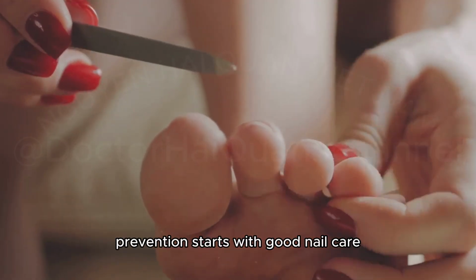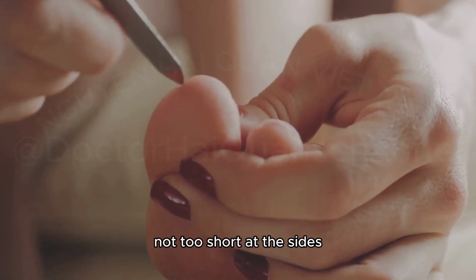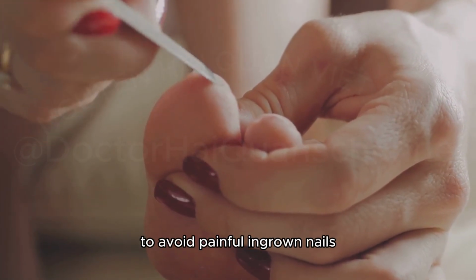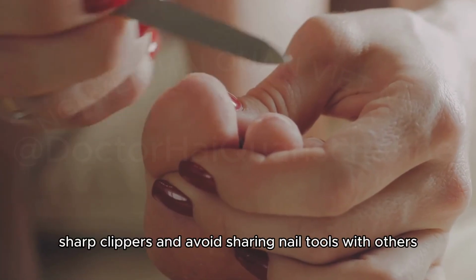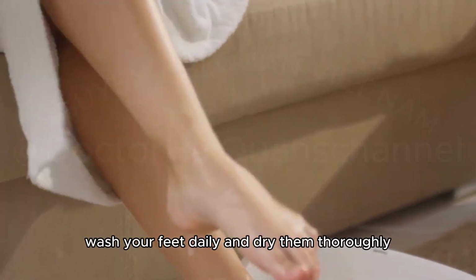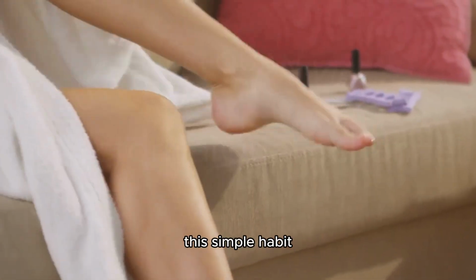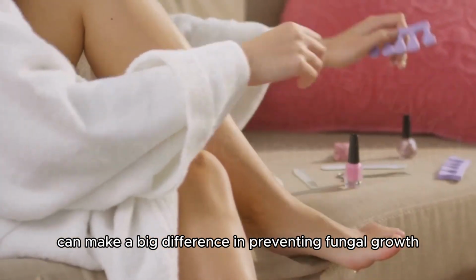Prevention starts with good nail care. Keep your toenails trimmed straight across, not too short at the sides, to avoid painful ingrown nails. Use clean, sharp clippers and avoid sharing nail tools with others. Wash your feet daily and dry them thoroughly, especially between the toes where moisture can linger. This simple habit can make a big difference in preventing fungal growth.